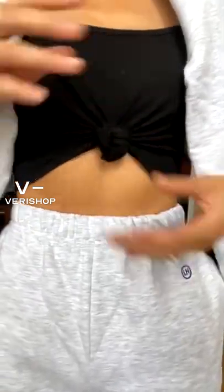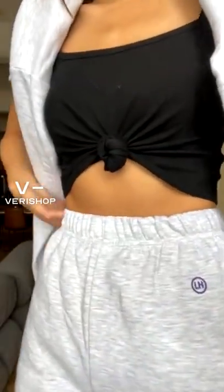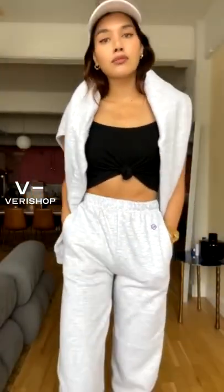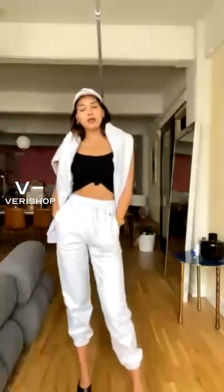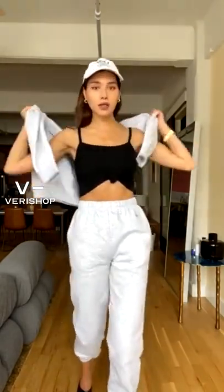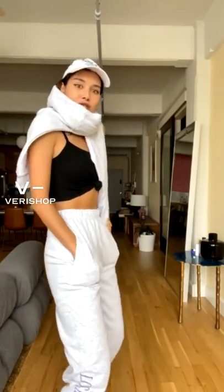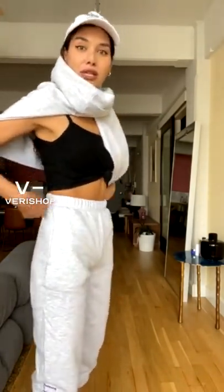Take a look. How cute is it? Who doesn't love sweats? And this one has a cute cinch. So this is if you are running around to Sunday brunch and it's a little chilly maybe. Just wrap up, get on your tank. It's just a really easy set.